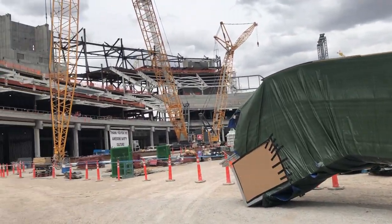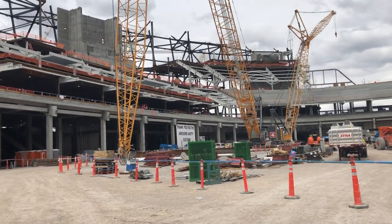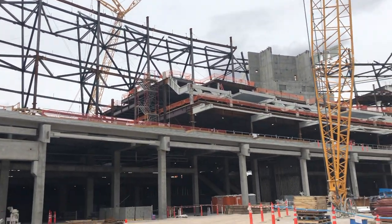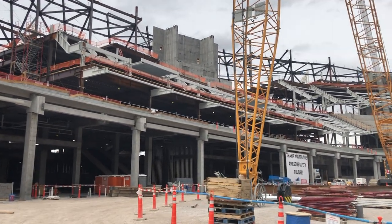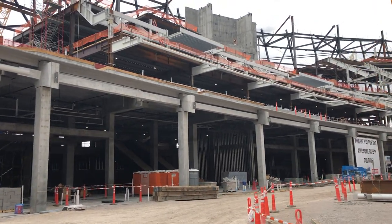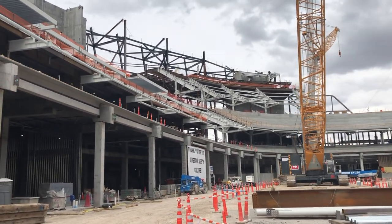Here's the bleachers. You can start to see them coming in. Maybe if you're a season ticket holder, you can see where you're sitting right now. It's pretty exciting. You get to see a first look inside the stadium. So ticket holders, take a look where your seats are. You can see the three levels right there.